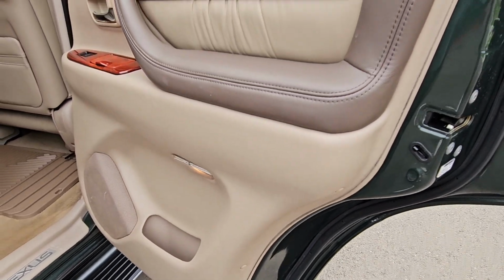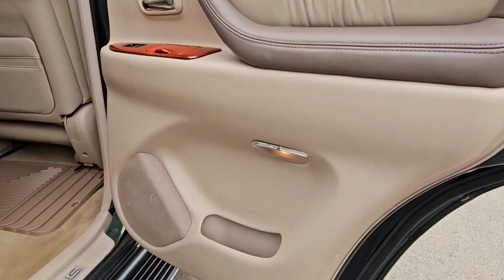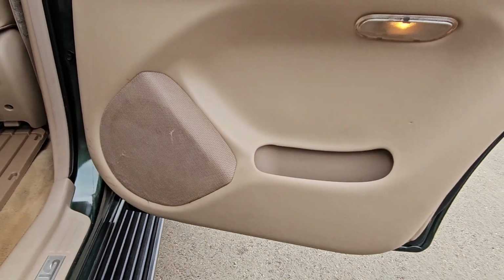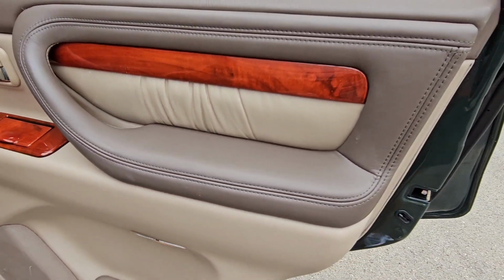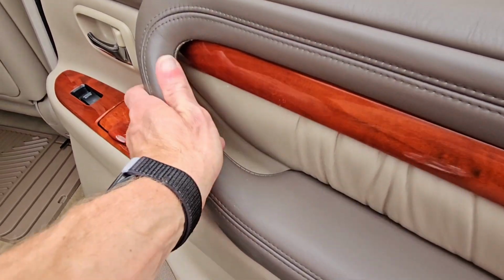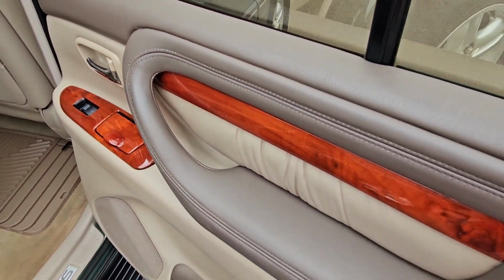Just look how nice all these panels are. Seriously, there's no previous repair. Such a well-kept car. Look how nice our pull is.